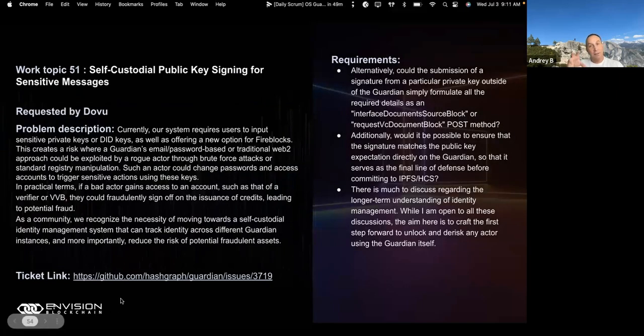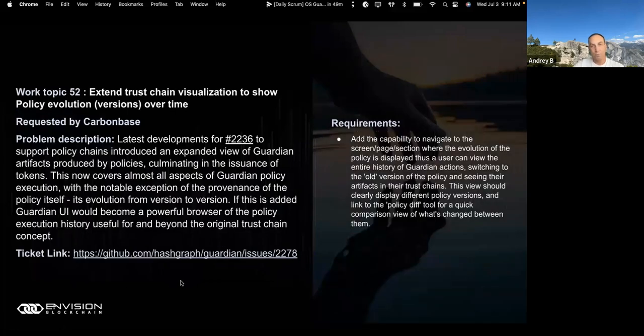So this ticket is an alternative to the ticket we just discussed. Obviously, there we discussed Fireblocks automatically signing the operation remotely. This is introducing a capability for users to use self-custodial wallets and be prompted for signatures explicitly and so on. That way, it's more aligned with the "not your keys, not your coin" concept within the blockchain industry. So it's an alternative way of approaching some sensitive messages. Yes.